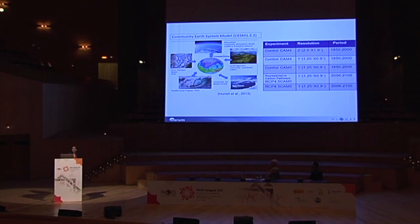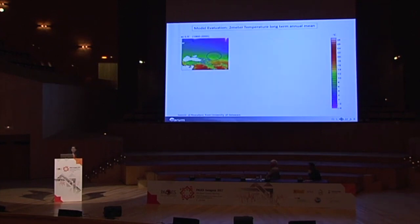The RCP 8.5 is more of a high-end scenario whereby the emissions keep on rising and rising and not stabilizing, and we're interested to see the impact of this on the Caspian Sea basin. So the first thing we did was look at one of the most common and basic model output variables, the 2-meter temperature. So what you see over here is the reanalysis at 0.5 degrees of grid from 1900 to 2000 with values in degrees Celsius.